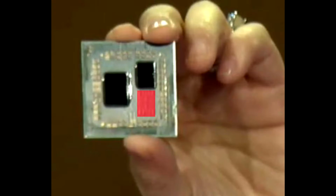The MCM of the processor Dr. Su held up had two chips. The smaller chip is an 8-core CPU chiplet built on the 7nm process, that appears to have the same die size as the 8-core chiplets that make up the 64-core 2nd gen EPYC MCMs. The larger die is an I/O controller built on the 14nm process. This die controls the memory, PCIe, and socket connectivity of the package.